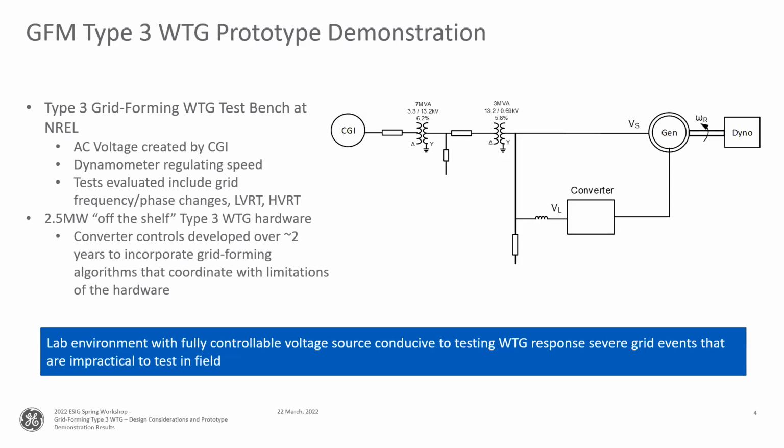As I mentioned, the converter controls have been upgraded in the system to reflect grid forming algorithms. But one thing I want to mention here is that this was not simply taking this hardware, updating a few lines of code and pushing the go button on the tests. As I said, this was more than a 2-year effort in not only implementing the core algorithms that emulate synchronous machines, but a good bit of our effort is really coordinating those algorithms in such a way that we avoid overloading the equipment itself, so operating within the limitations of the equipment.